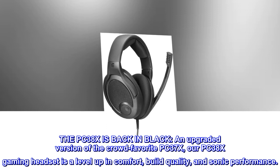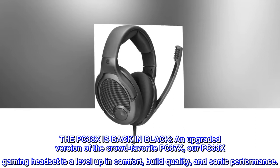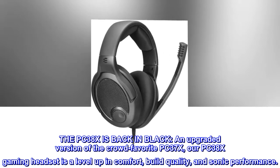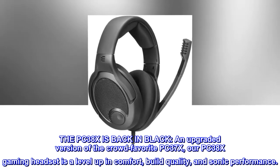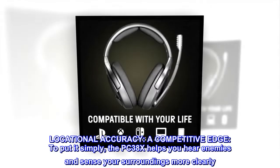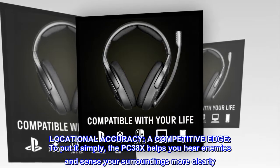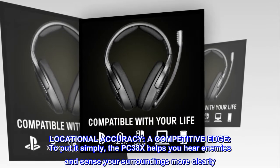The PC38X is back in black, an upgraded version of the crowd favorite PC37X. Our PC38X gaming headset is a level up in comfort, build quality, and sonic performance. Locational accuracy. A competitive edge. To put it simply, the PC38X helps you hear enemies and sense your surroundings more clearly.